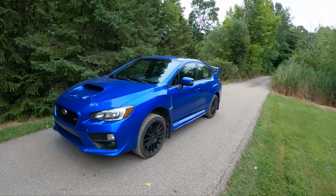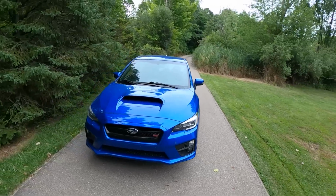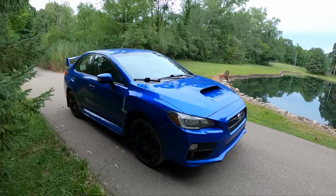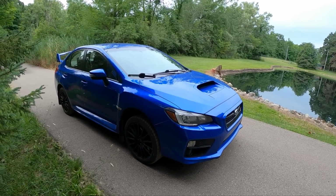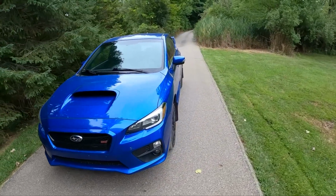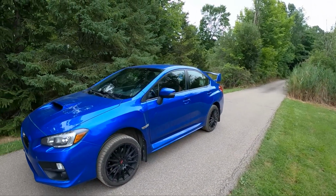All right, guys, well, there's your dose of 2017 STI on rally coils. We'll see if we can get our hands on this again in the wintertime, mob it through some snow, maybe take it ice racing or do a rallycross. Who knows? We'll see. But overall, pretty darn fun car, and very versatile in how you can use it.